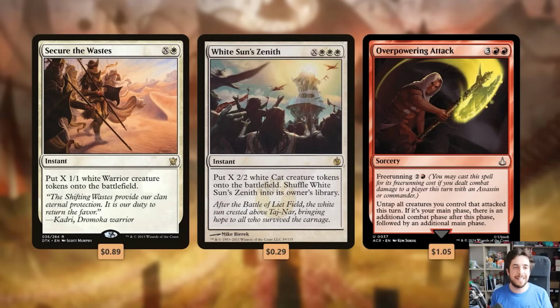But also, it lets you be more flexible with your mana, right? Instead of casting your Secure the Wastes on that turn, for example, maybe somebody pops off a board wipe, and you instead use that mana that you have held up to cast a spell that makes all your stuff indestructible, and delay the Secure the Waste instead. So it gives you a lot of flexibility on when you want to try to go for the win. So Secure the Waste is really good. White Sun's Zenith is really good. And I'm also throwing in extra combats like Overpowering Attack.